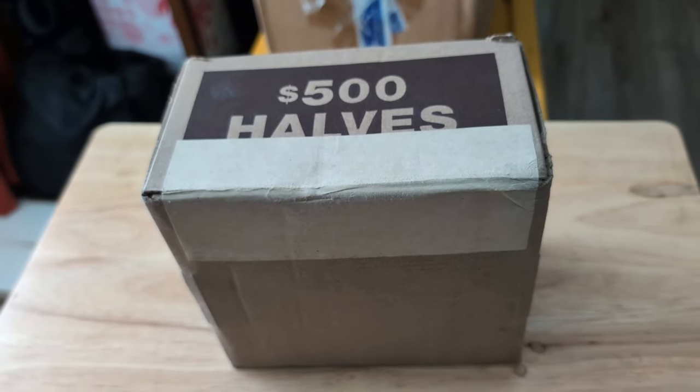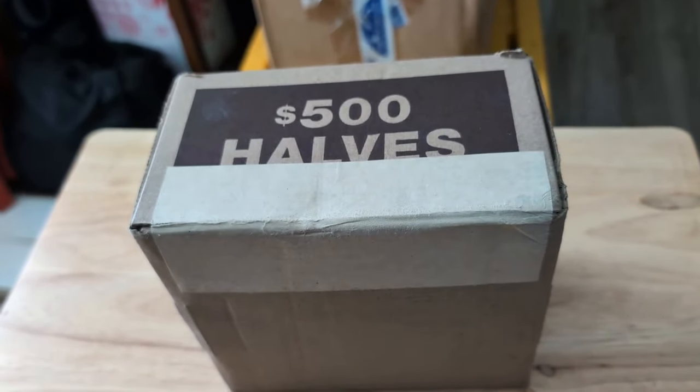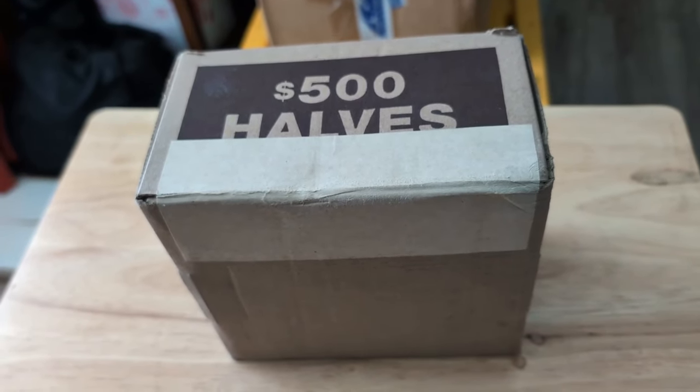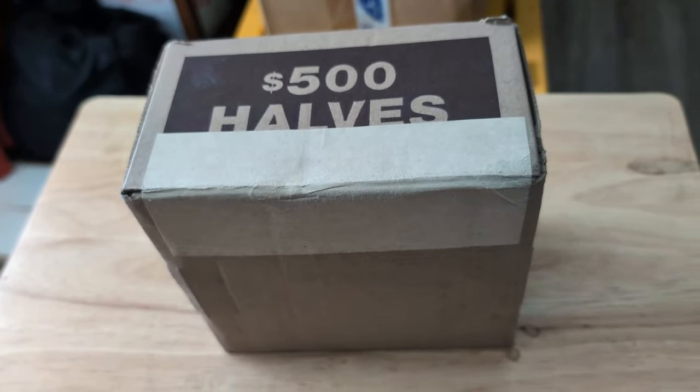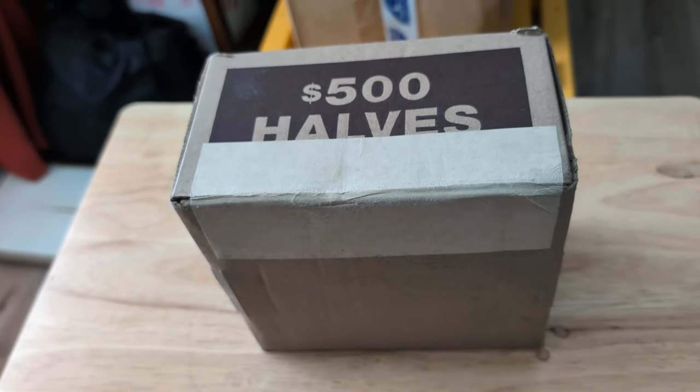Hey y'all, it's Two Sheds Gabby, and it's a little early actually for starting on my silver search for this week. It's Tuesday, and I don't pick up my two boxes of halves till Thursday, but I was at one of my branches cashing in some pennies in their machine.